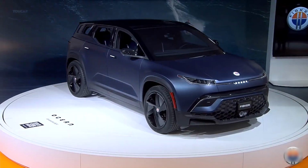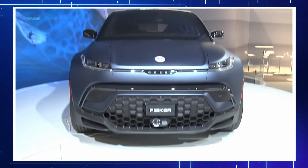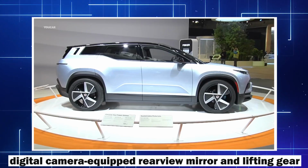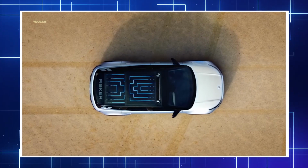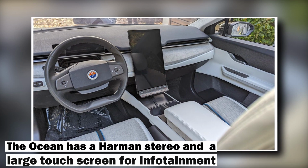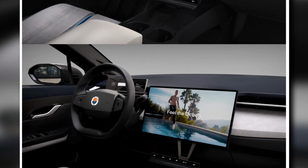The Fisker Ocean 2023 doesn't have many top-notch features because it's a cheap EV, what it would be considered. But you don't lose with this one. Each model has a digital camera-equipped rear-view mirror and lifting gear. The sports model has a panoramic sunroof, whereas other trims have a detachable panel. The Californian model and back and side glass offer an open atmosphere. The Ocean has a Harman stereo and a large touchscreen for infotainment. Sport has a better audio system.